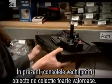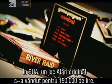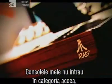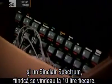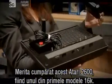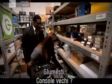These days, gaming classics can be valuable antiques worth big money. And in the US, one original Atari game recently sold for £150,000. My consoles weren't in that league, but I thought there was a good profit to be made from an Atari Jaguar and a Sinclair Spectrum, as they were both selling for £10 each. Now, this is well worth having, this Atari 2600, because it's one of the original 16K models.